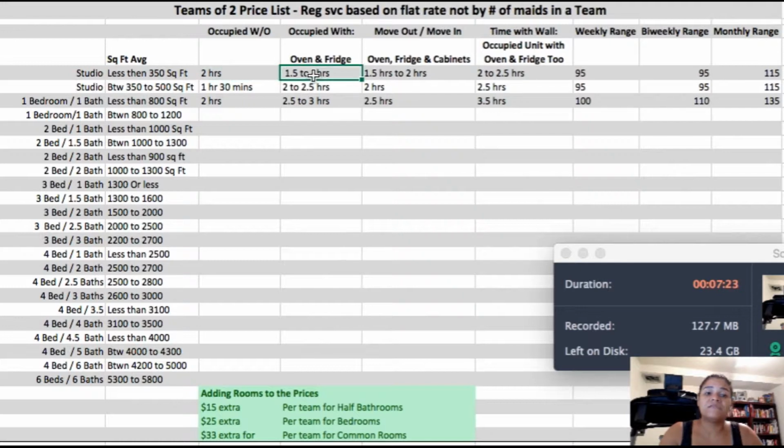And then if it takes 2 hours and this unit is occupied without appliances, this is what it means. The W is without appliances. So if it takes 2 hours for an occupied unit without appliances, then if the unit is occupied and they need oven and fridge, this is how much it could be. So let's say it's 2 to 2.5. If it's a move out, the unit is empty and they need cabinets, fridge, and oven, then you have a minimum and it is still going to be a minimum.